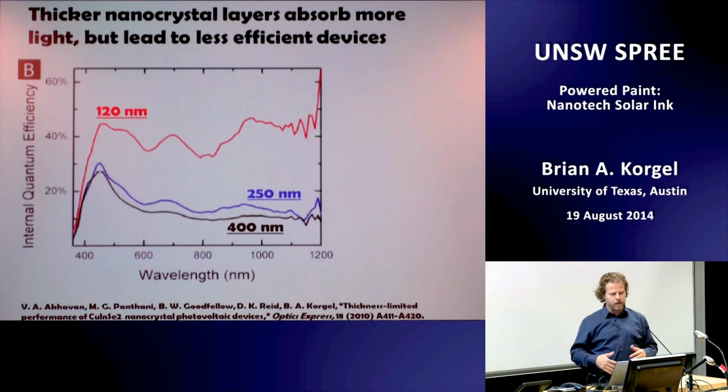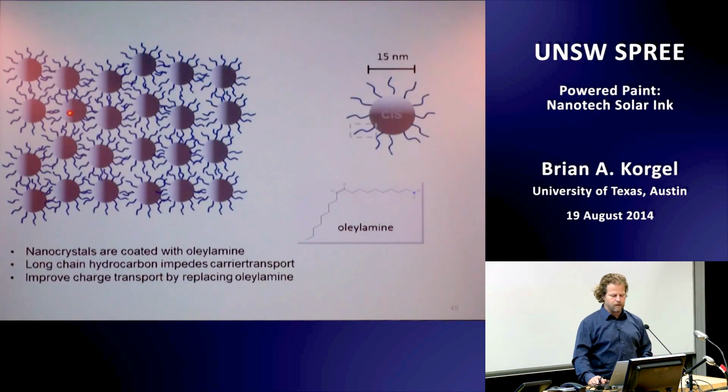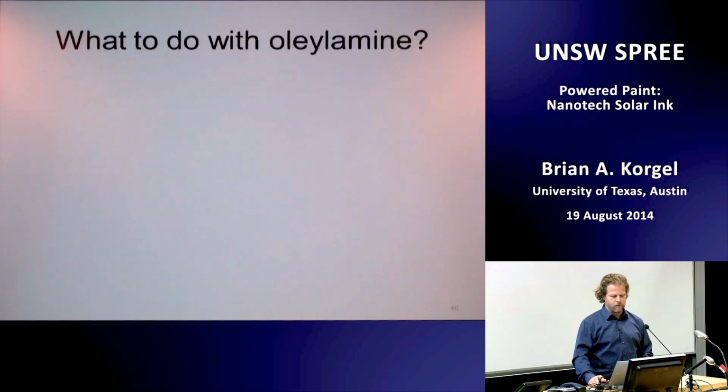So this really illustrates the challenge with these inks. The nanocrystals themselves are coated with hydrocarbon ligands, and that hydrocarbon is important for controlling the synthesis, the dispersibility, and the processability, but then it's inhibiting the performance. When you create your electrons and holes, they're just not extracted very well.